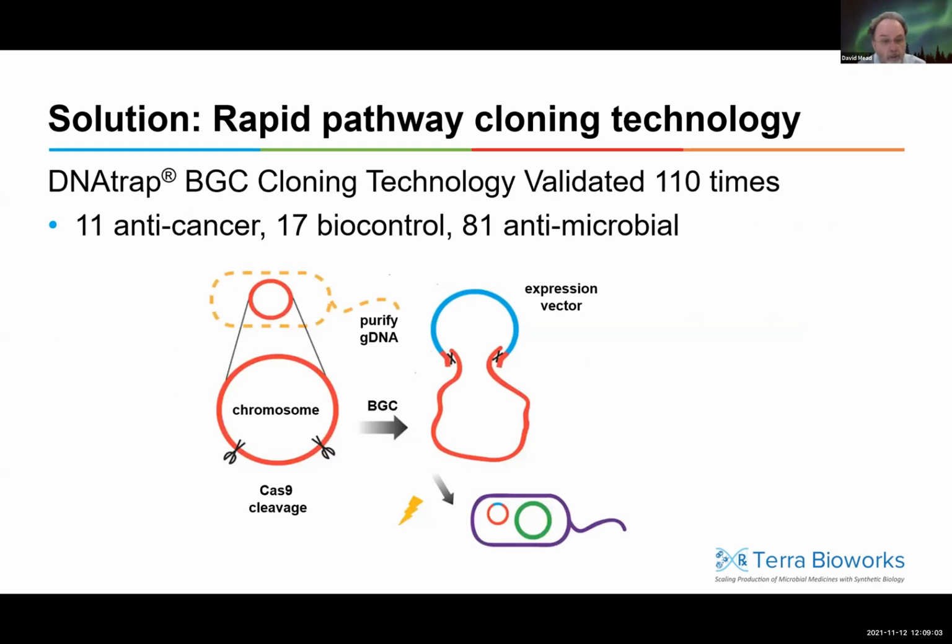So the tool that we mostly use for the initial stage of the capture is CRISPR-Cas9. It's the ultimate restriction endonuclease. It has a 21 base pair recognition sequence, so it's very easy with a sequenced genome to pick unique sites flanking a biosynthetic pathway, and cut it. And that separates the needle from the haystack. And then we use some other molecular biology tools to capture that pathway and put it into a cloning vector and validate that in E. coli. And we've done this over 110 times now.